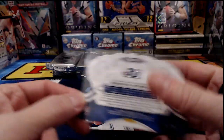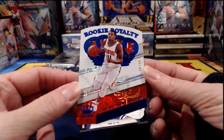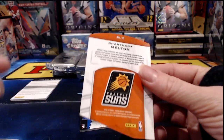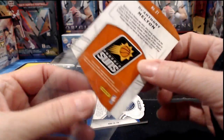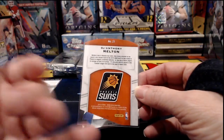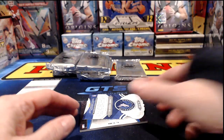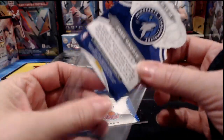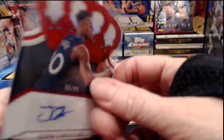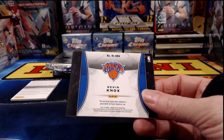Donovan Mitchell to 99 for the Jazz. Our first rookie royalty out of this case. That's numbered to 49. Those are weird die cuts, but there they are. They just kind of lop off one of the bottom corners. I think it's a strange die cut, but regardless, it's to 49. T-Wolves, Josh Okogie. And Josh here is numbered to 99. For the Knicks, Kevin Knox.